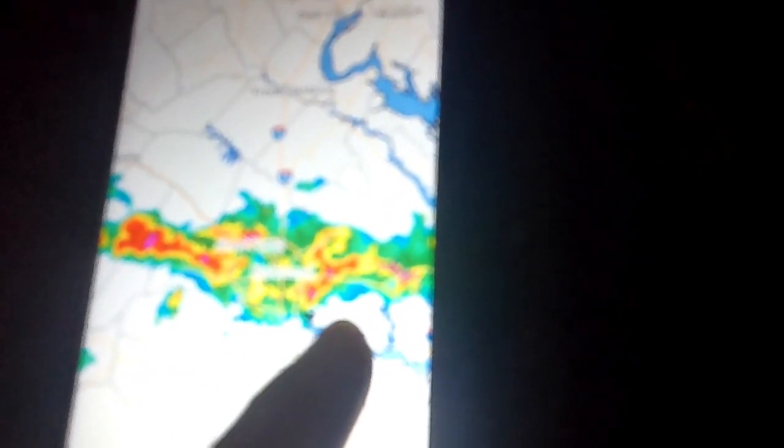Oh yeah. All right, so what we're going to do right now, you guys, is we're going to go ahead and take a look at the radar and see how close it is to us. All right guys, so it looks like it's just about over top of us. We're about right here. And it's coming in pretty good. So there's the loop of the radar. It's just about over top of us. Strong cell coming through.